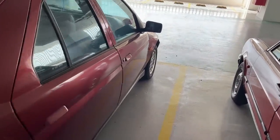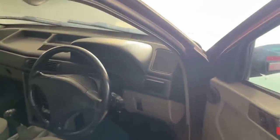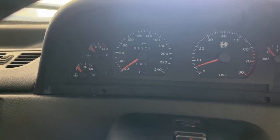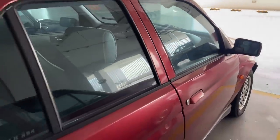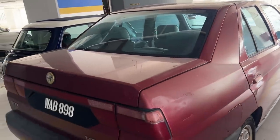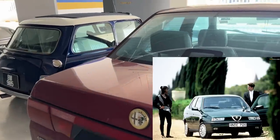Oh, I forgot to show you something. This car is from 1995, so this is 27 years old. And check out the mileage. 90,000. You're kidding, you're really kidding. Such a good find. So yeah, this one is going to be restored, resprayed. I'm thinking of spraying this car in green, Alfa green, because I think it's kind of cool.